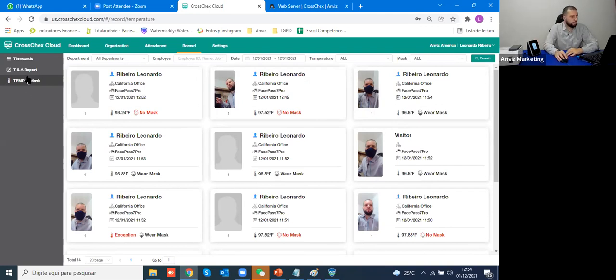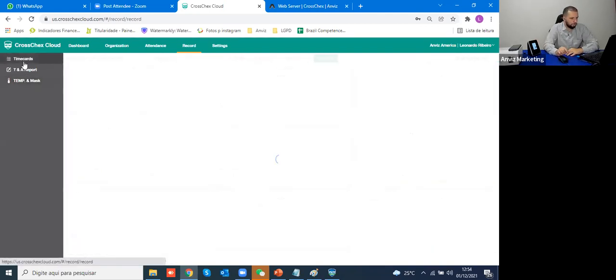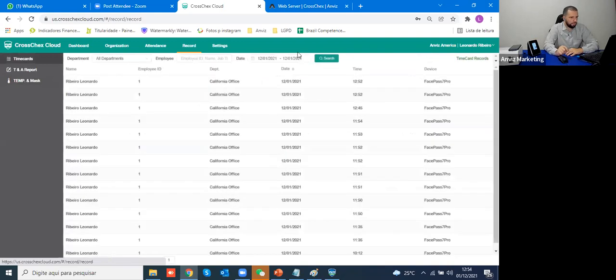Okay, so basically I wanted to show, oh, here are the records, they are being uploaded. So basically I wanted to show the main features of the device being connected with the Chex cloud, with the web browser, as well as the Chex standard.